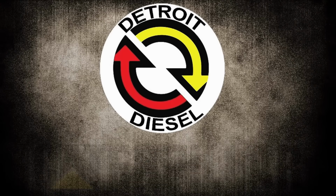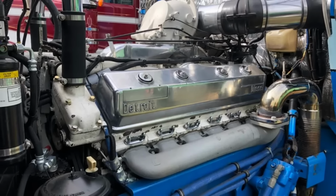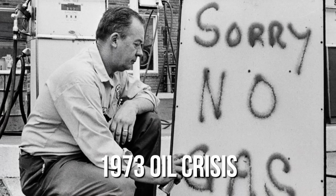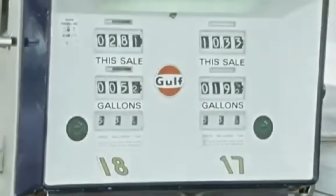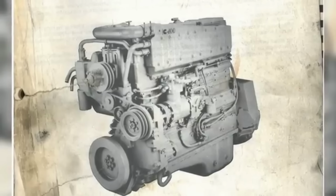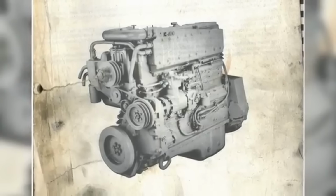Meanwhile, competitors like Detroit Diesel and Caterpillar were debuting new models and technologies aimed at improving fuel efficiency and meeting emissions demands in the wake of the 1973 oil crisis. The pressure to innovate was intense, so Cummins got to work on a solution, one that would allow them to retain the rugged bones of the 855 while modernizing its behavior.